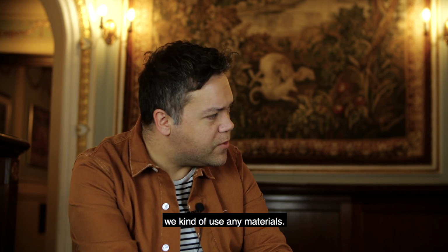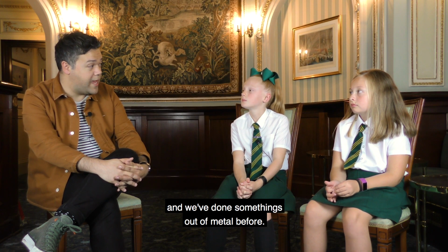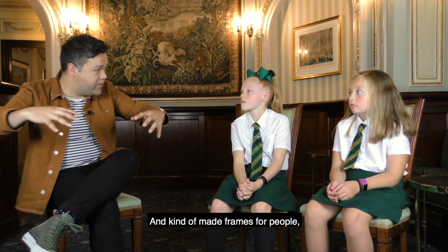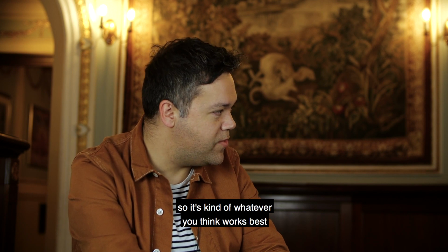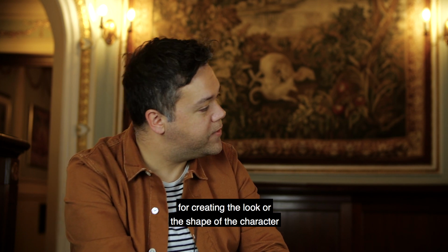We kind of use any materials. I've made things before out of cardboard and plastic, and we've done some things out of metal before, and made frames for people that we've then covered with fabric, or we've used tissue paper and covered it with things. So I think you can use any materials at all. It's whatever you think works best for creating the look or the shape of the character that you're trying to make.